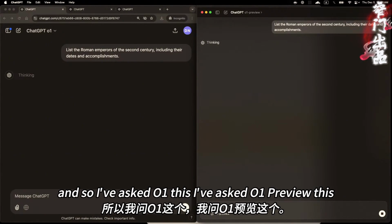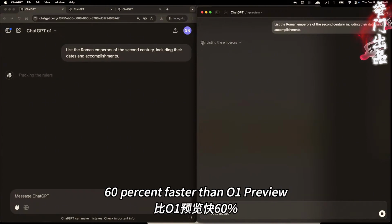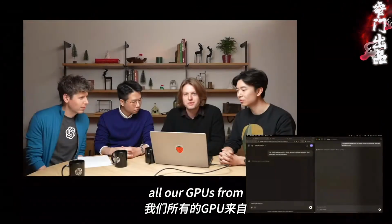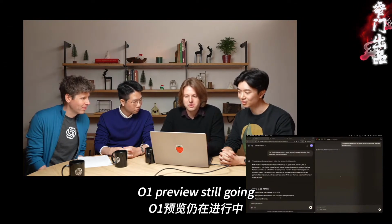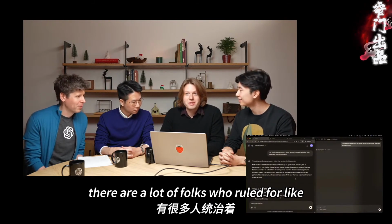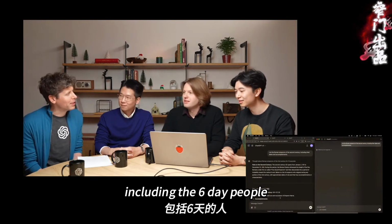And so I've asked O1 this, I've asked O1 Preview this. I tested this offline a few times, and I found that O1 on average responded about 60% faster than O1 Preview. This could be a little bit variable because right now we're in the process of swapping all our GPUs from O1 Preview to O1. So actually, O1 thought for about 14 seconds. O1 Preview still going. There's a lot of Roman emperors. Yeah, 4o actually gets this wrong a lot of the time. There are a lot of folks who ruled for like 6 days, 12 days, a month, and it sometimes forgets those. Can you do them all from memory, including the 6-day people? No.